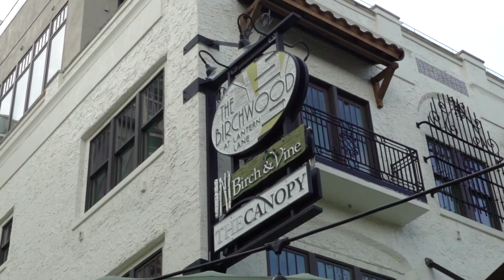We are at the Canopy at Birchwood, and the reason I was really adamant about coming here was because I got engaged in St. Pete, and I came to the Canopy when we got engaged. Is that why you're deeming this the best rooftop bar in St. Pete? Many, many people would agree.